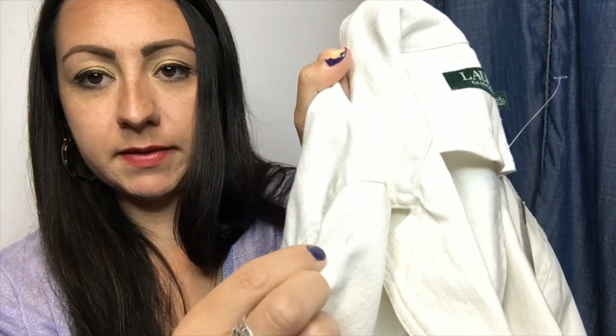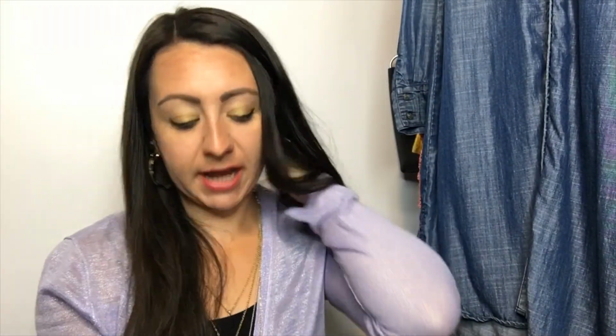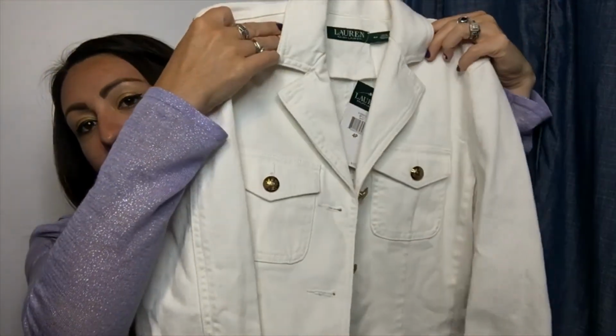It does have a mark on one of the sleeves. It's not bad, but it's got a little mark there. And I saw someone else who upcycled something, and it looked really cool. It was a white denim jacket. So that's kind of why I picked it up, because I love to tie-dye.